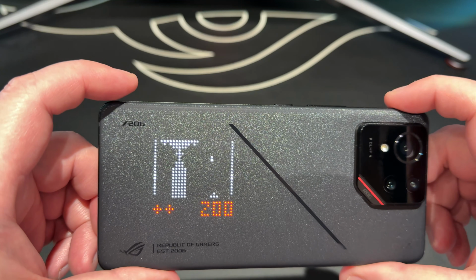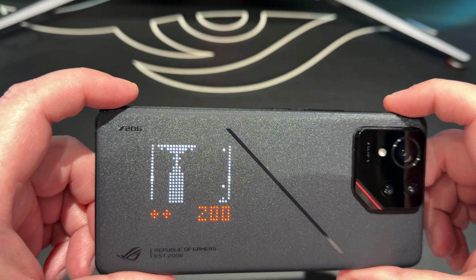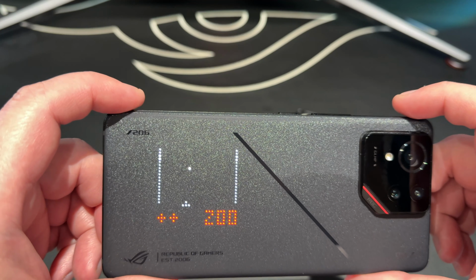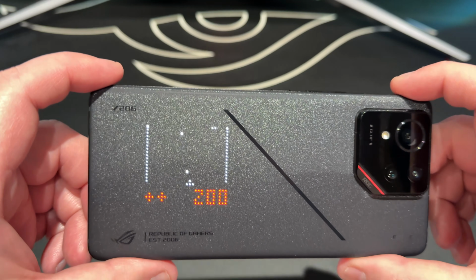And being able to flash up the words boobs if I want, yeah, it's quite a cool gimmick, but a gimmick nonetheless. So you can decide which one you prefer in terms of gimmicks. And then one of the final categories, or the final category for this video, is cameras.